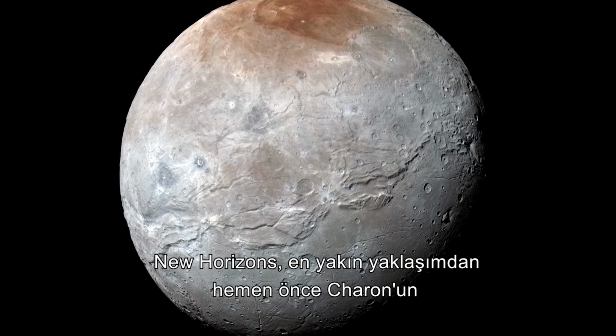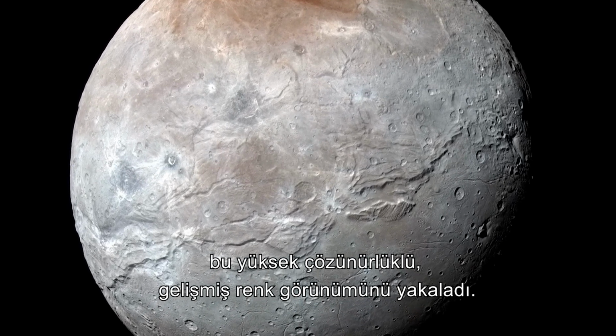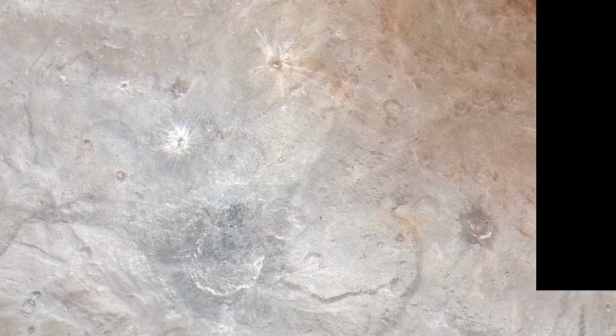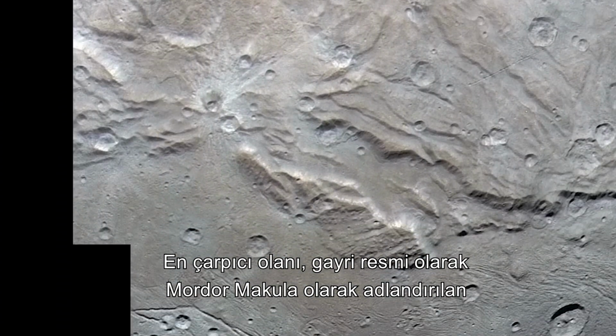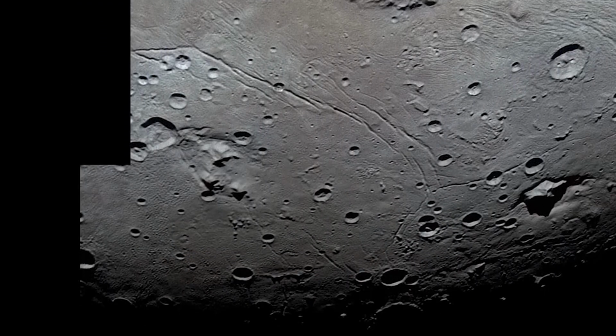New Horizons captured this high-resolution enhanced color view of Charon just before closest approach. Charon's color palette is not as diverse as Pluto's. Most striking is the reddish North Polar region, informally named Maunder Macula.